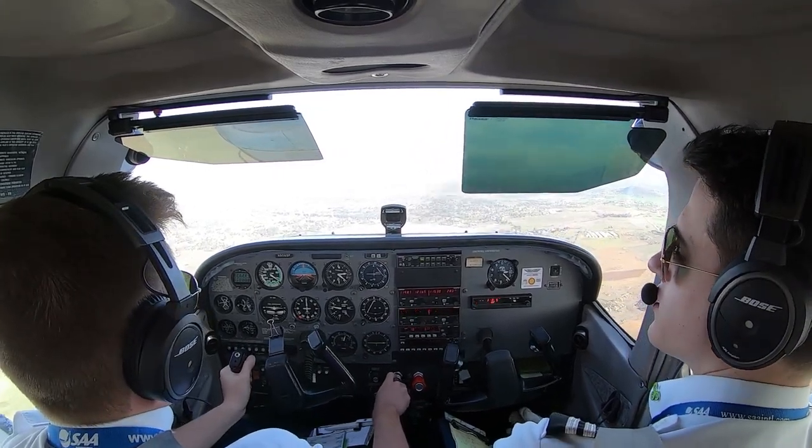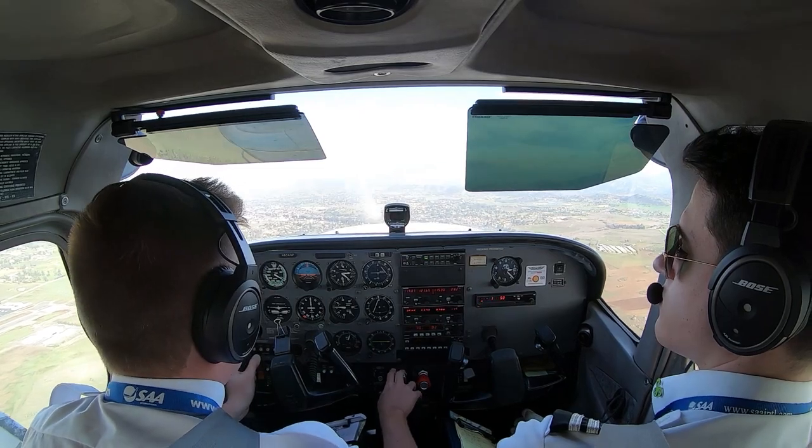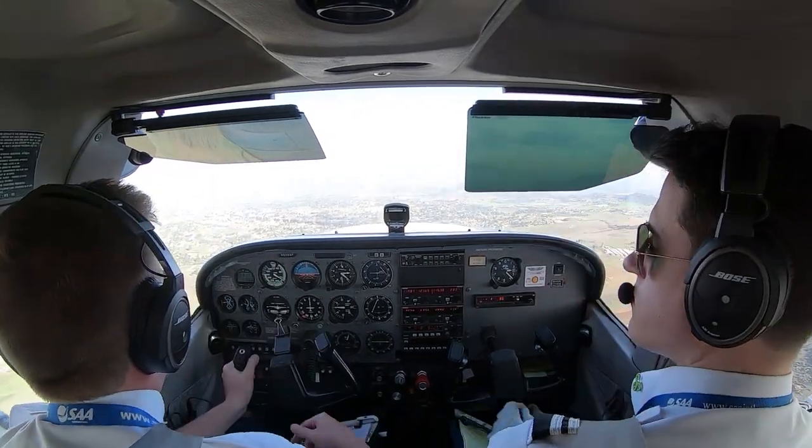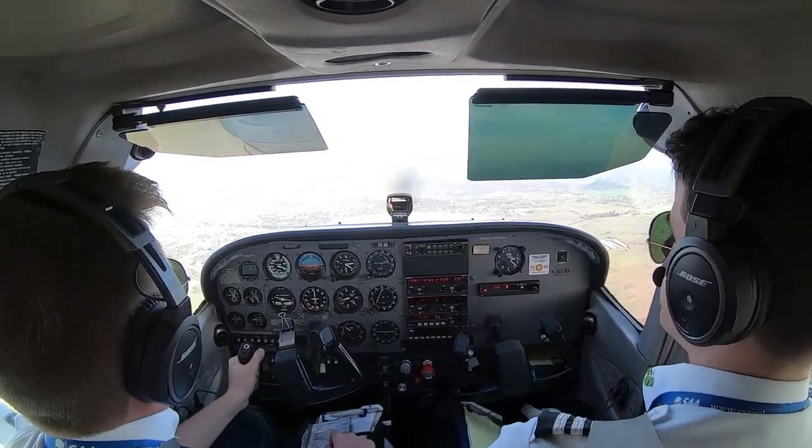Full landing flow as quick as you can. Yeah, so flaps up, mixture rich, both 2100. Lights on, engine instruments are in the green. Okay, engine fail. So pitch up to hold altitude at 68 knots and trim.